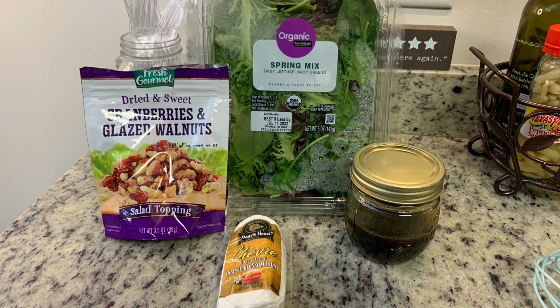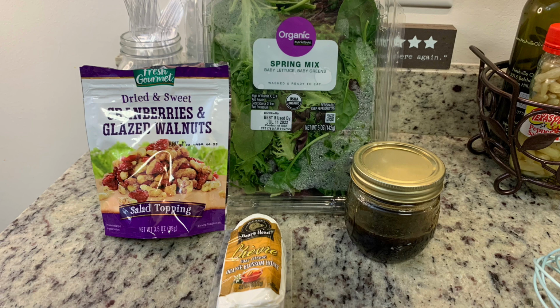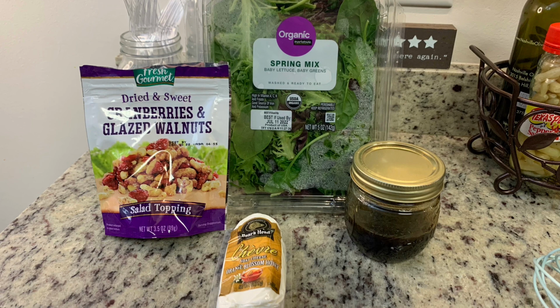So I try to recreate it at home. I just have some spring mix, some cranberries, and then glazed pecans. I also have some honey goat cheese that I'm going to crumble up. And then I made a homemade balsamic vinaigrette. I didn't have any bottled on hand.